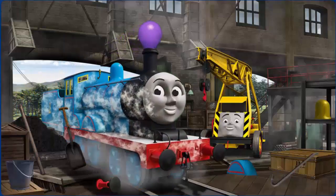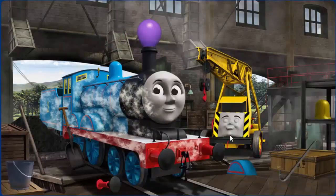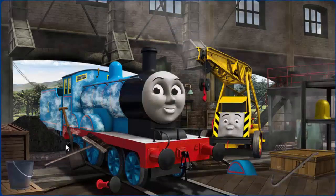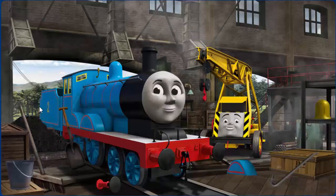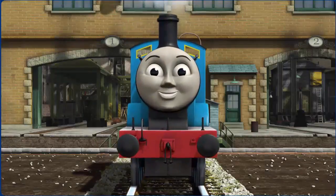Edward is covered with flour and his funnel is clogged with a balloon and he needs more coal. Great job, but there's still more to do. Edward is covered with flour. That's right! Edward is ready to get back to work.